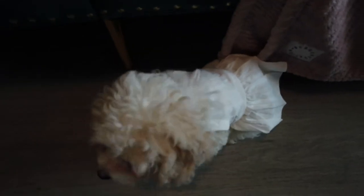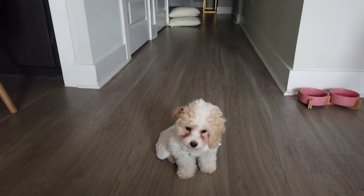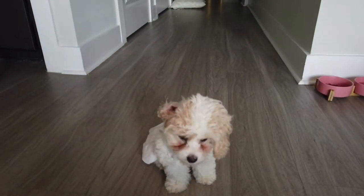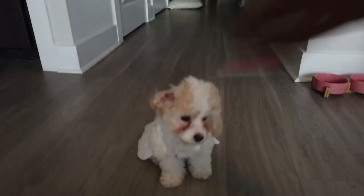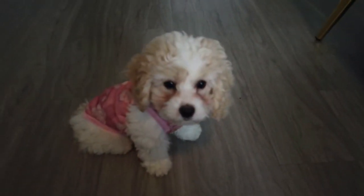I think this white one is my favorite. That's what it looks like from the back. All of these clothes, you just pull over their heads, so it's not hard to put on at all. I think we're going to go down to Key's house and get a reaction with this dress on. Come here, Ava. She looks cute. She needs a haircut and she needs to fix her ear. Let me fix your ear. She wants to play. Ava, sit. Good girl. Look at her little dress. It's so cute, y'all. Next, we have some t-shirts.